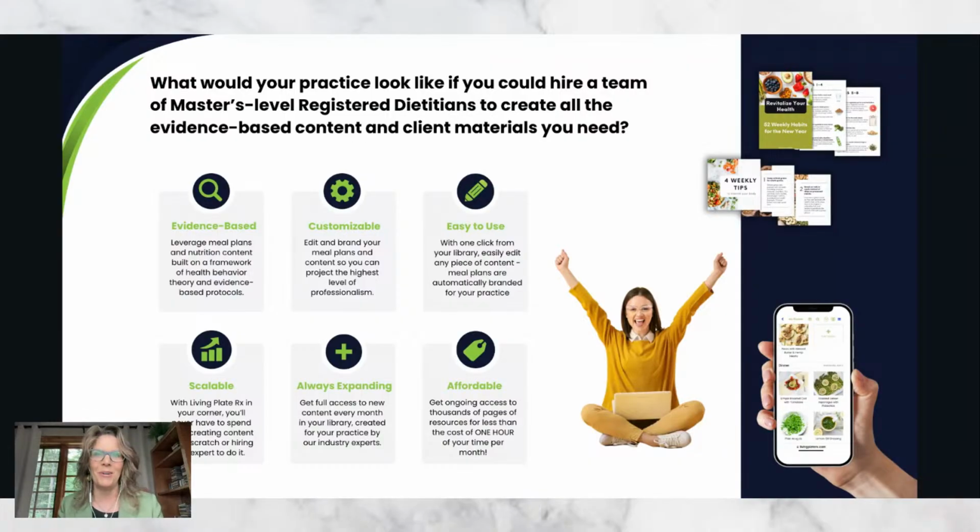Everybody tells us what they want. Everybody's really noisy. They're just great. We love hearing from our community. Like, hey, I don't see this in the library. Could you create it? The answer is yes. The answer is always yes. If it's evidence-based content, we will create it. So we're always expanding and we're always delivering huge value to you guys.